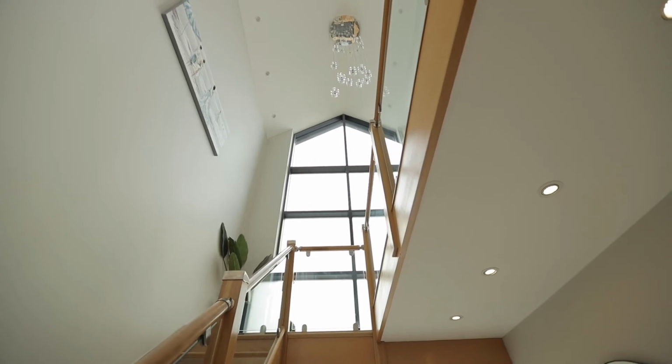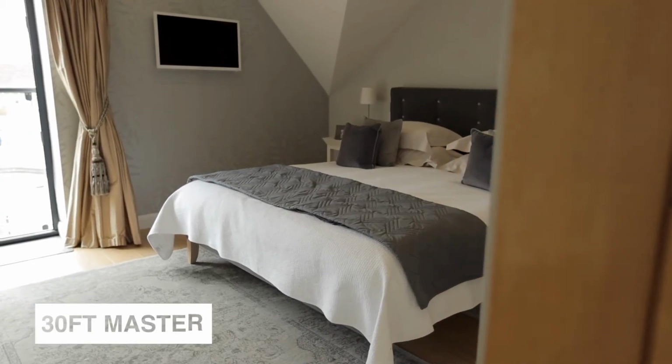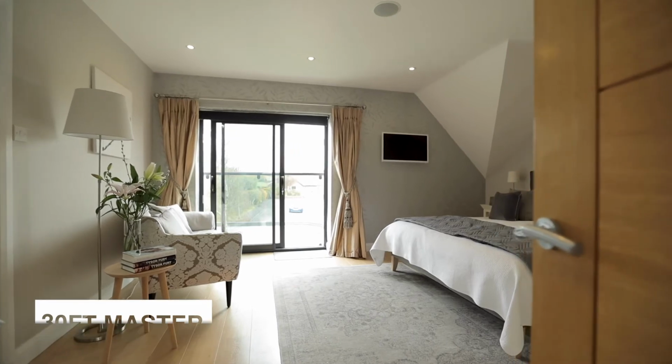Now, one thing that I love from this vantage point is the ceiling to floor drop. It really adds a lot of depth to the space, but that's only where the story starts, because upstairs we've got 4 fantastic bedrooms. So let's start with the master room. Now the master bedroom actually overlooks the rear garden of this property.